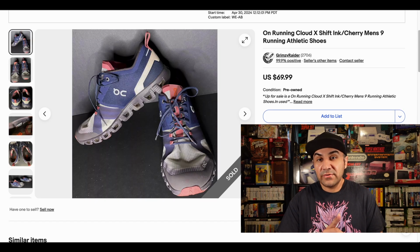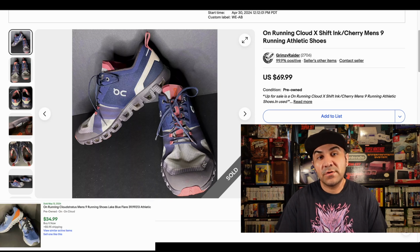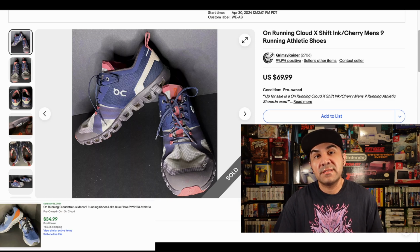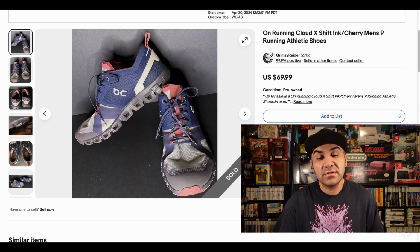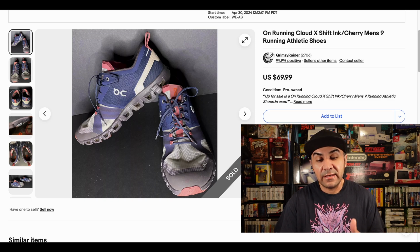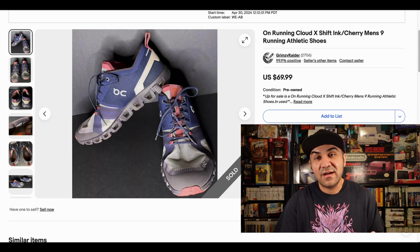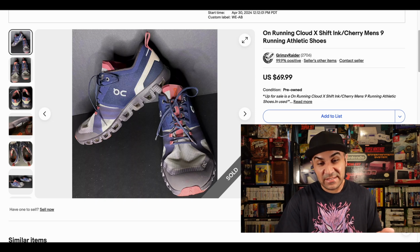All right, the reason I'm showing these On Clouds is, number one, I did sell these for $50 originally, and I had another pair of On Clouds which I'm going to show you here that I sold for $34.99. I picked both of these pairs up for $5 at a garage sale each, so $10 all in. There was an issue, I made a mistake. I sold these for $50 to the same buyer I sold these to again, but I shipped the shoes you saw that popped up. So luckily they were the same size, but unfortunately I did make the mistake.